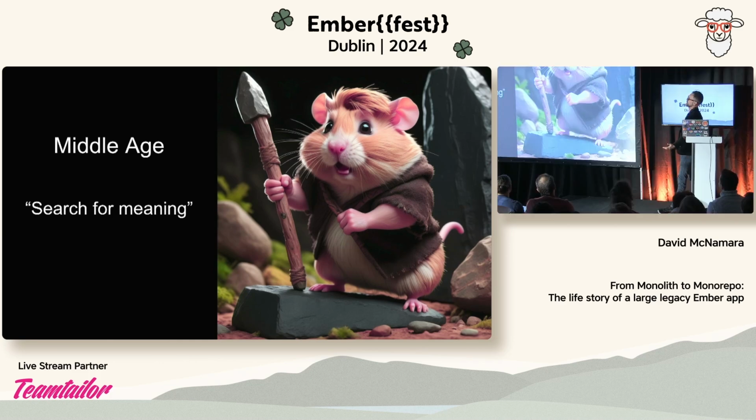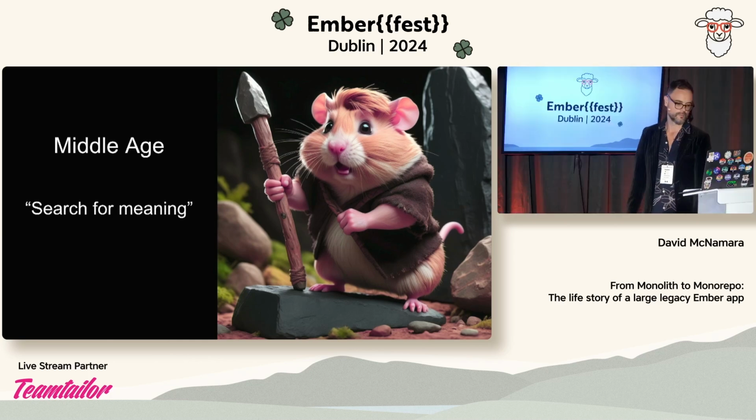So, the search for meaning. We've identified our traumas. We're looking for our meaning now. How does this earlier, older app, what's its place in the world? This is where we are right now in Forest. We're starting to reason about our place in the world. There's business value in this app. We don't want to rewrite on the new stack.